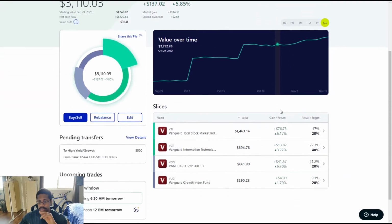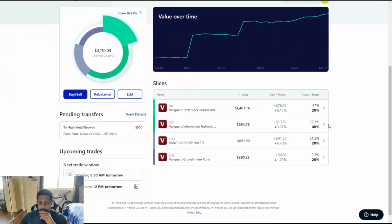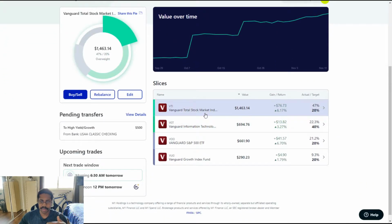The first one's my growth portfolio. These are investments that don't really give out dividends for the most part, and they just have a lot of potential growth in the future. And in our taxable accounts, we really like growth-based investments because then you don't have to pay taxes on them until you take them out, which is really, really nice.